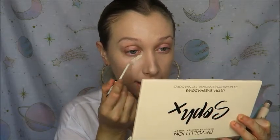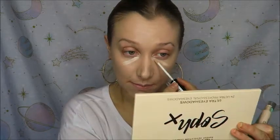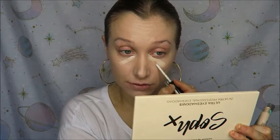I actually look ill. So I'm using the Lasting Perfection Concealer in the shade Fair 1, and I'm just putting this in the usual places, like under my eyes, around my nose, and on any blemishes I have. I'm also going to put this over the top of my eyelids so that I can use it as a base for when I start doing eyeshadow.